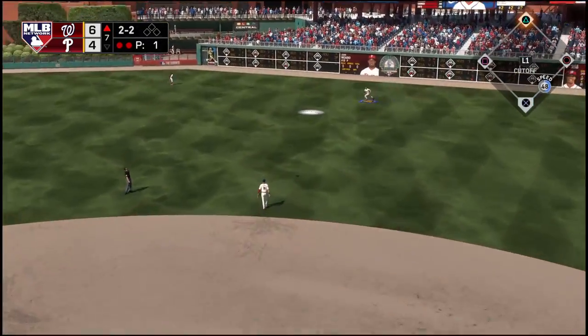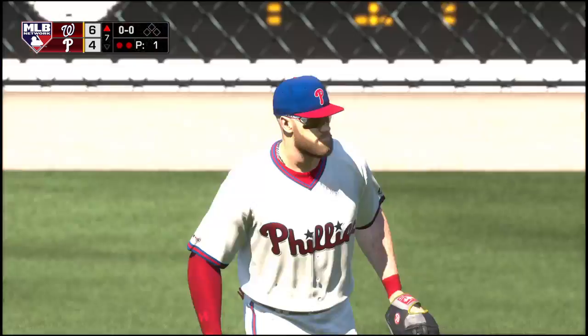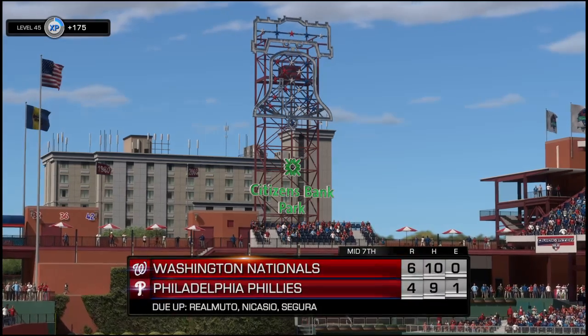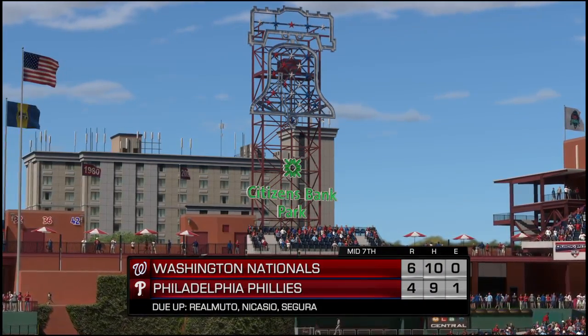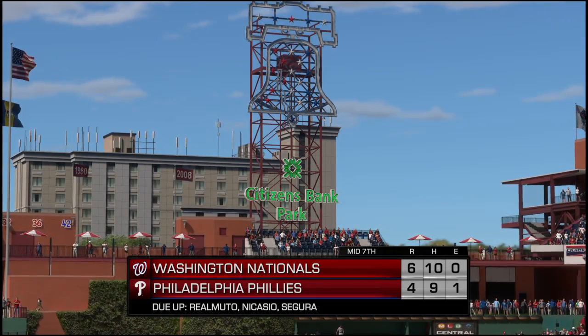Lofted in the air out toward right center. Harper on the run. He gets there to make the catch, and that ends the inning. So it's 4 runs on 4 hits here, no errors, and no one left on base. Bottom of the 7th now. Get up and stretch here in Philly. It's the Nationals 6 and the Phillies 4.